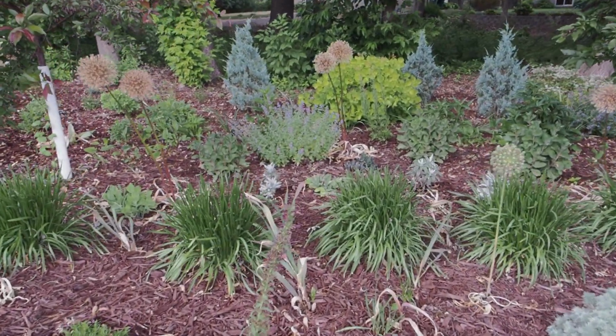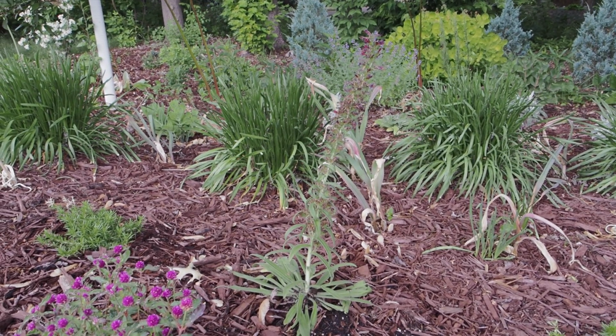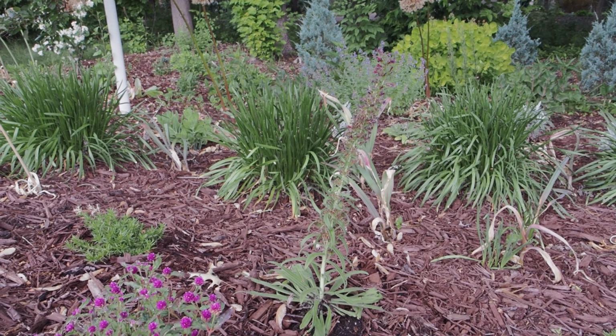So this is the first plant I wanted to show you. This is called Echium Red Feathers. This is a good rock garden plant, and I've never seen it in the garden centers until this year around here. So as you can see, it's gorgeous. It's actually from a part of Turkey in the mountains in very arid conditions. So it's a really tough plant.